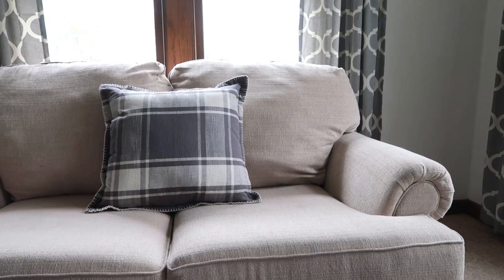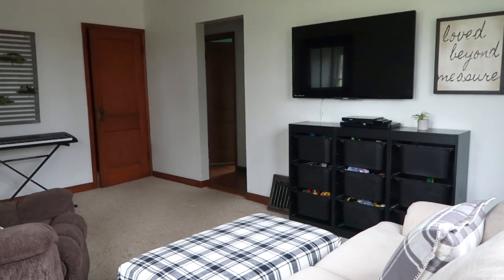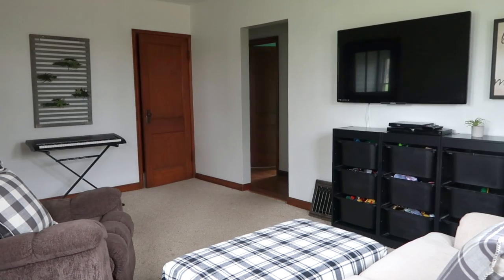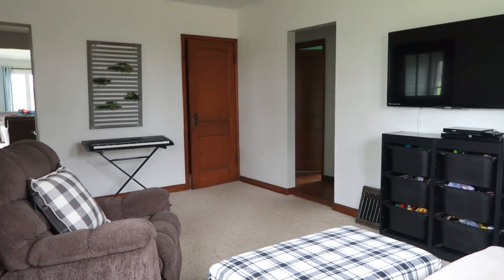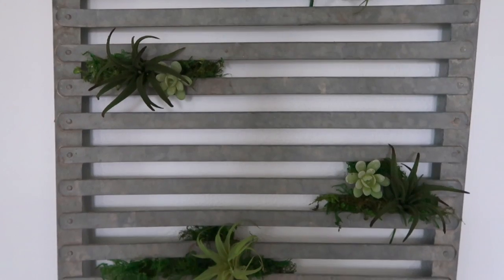And then I also saw these pillows at Walmart that matched perfectly and also go with our cream colored couch. So it started kind of coming together, which was really fun. And then we also had this grate. It's from a building on our farm that we were in the process of taking down. And so I had saved it last year, not knowing exactly what I would do with it. But as I thought about this space more and I wanted to just feel kind of calm, relaxing, I'm like, yeah, a little like earthy feeling.